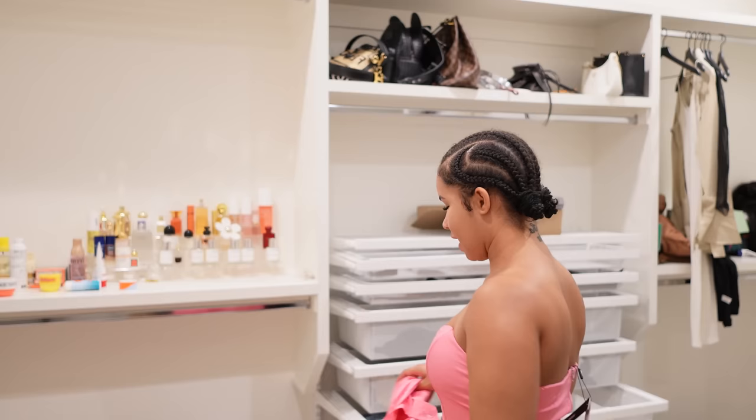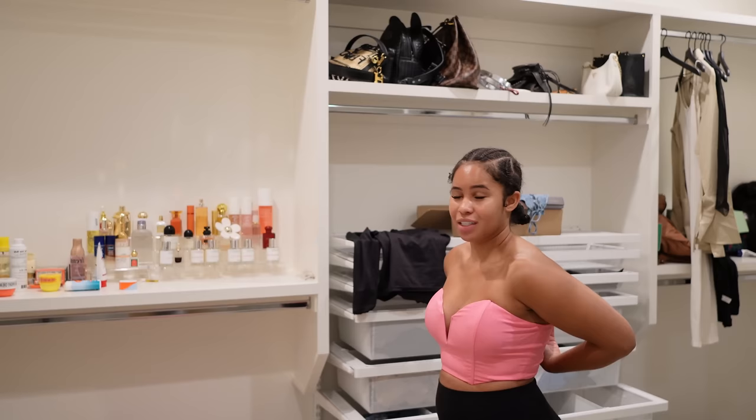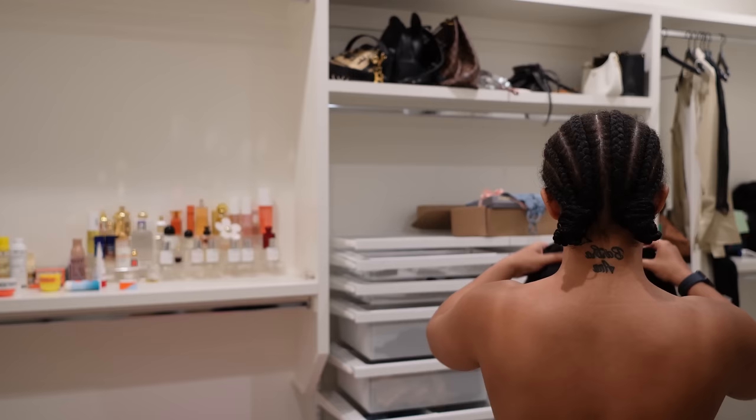Oh, we didn't even finish the haul. I'm like, oh, we're gonna leave. We got some more stuff. I got an order in from House of CB, which I've never ordered anything from before. And then we also got some stuff from Kimberly. Kimberly is gonna take all my money. I love Skims, but close your eyes, please.